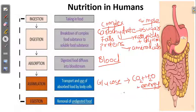So, this removal of undigested food from our body is through a part of the digestive system that is known as the anus. And this process of removal of undigested food from our body through the anus is known as egestion. Okay. So these are the 5 steps in nutrition in humans, that is ingestion, digestion, absorption, assimilation and egestion.